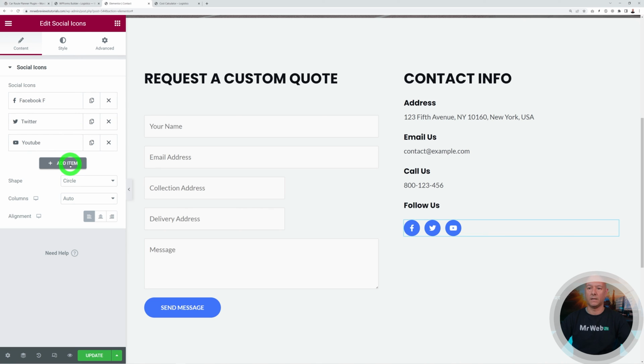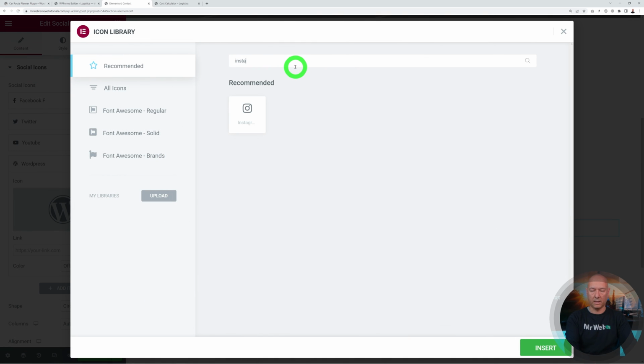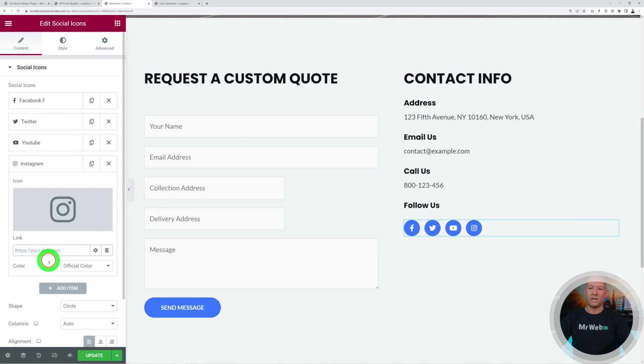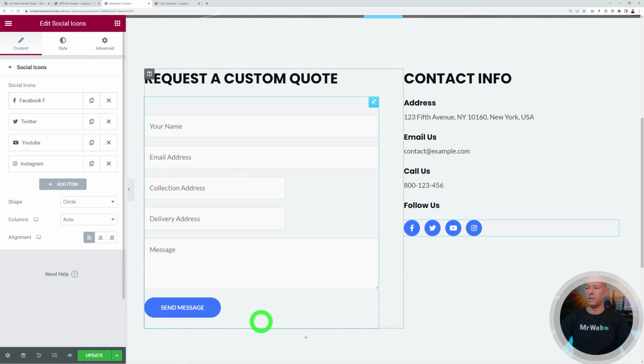Now, if you wanted to add Instagram, let's click on this. Select the icon. So type in Insta. There it is. Insert. And now you can type the link right here of your landing page, basically going to your Instagram account. And you can do the same with all the others, obviously. So this is how easily you can tweak this as well. And once you're done, don't forget to click update. And that's us done for the contact page.